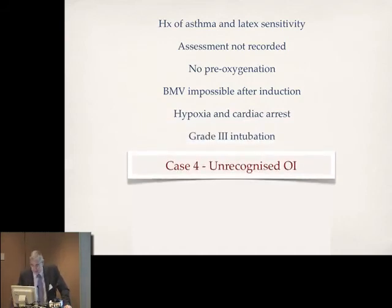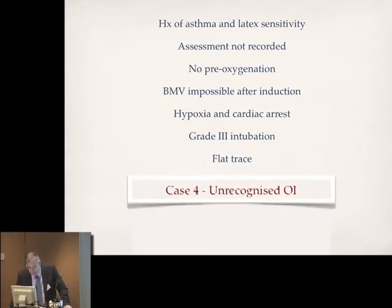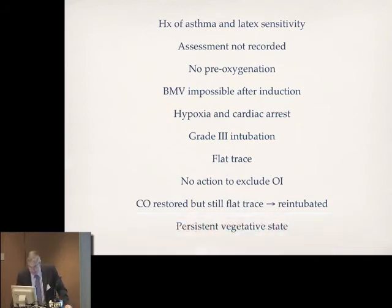Intubation was difficult, grade 3. And there's a flat trace on the capnograph. No action was taken to exclude esophageal intubation because it was felt that the flat trace was due to the cardiovascular collapse, and therefore the tube they thought was in the right place. But when cardiac output was eventually restored, the trace remained flat and the patient was re-intubated. And he is the worst, or she, because I don't know which it is, the worst of the cases with a persistent vegetative state out of the theatre cases.